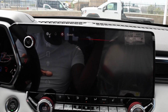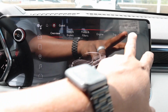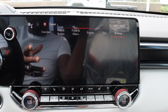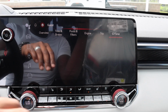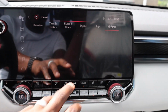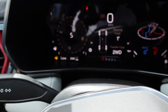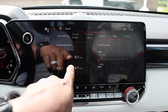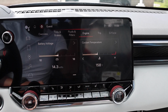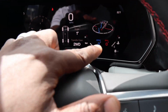Now, vehicle status. This is something that you're going to have to learn, because they have a lot of cool things inside of this menu here. Now the G-force, you might have to be already driving. I didn't show that last time, but it didn't show anything right now. But the trip information, if you want to reset it inside of this screen, you have to do it in here first. Something that I love about this truck is it shows you your temperatures with an actual number. They don't show you that in this screen here.